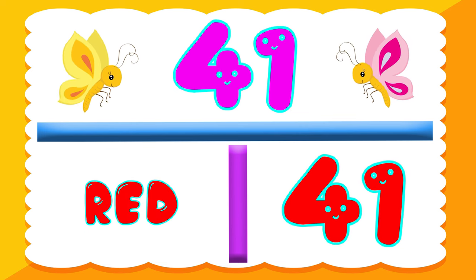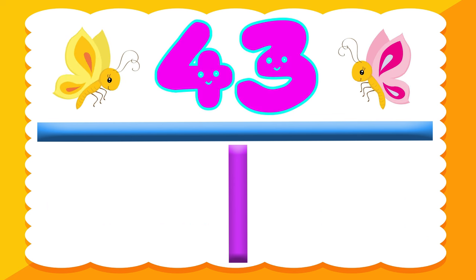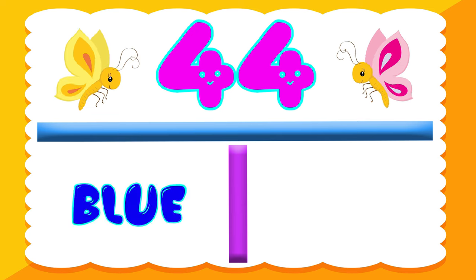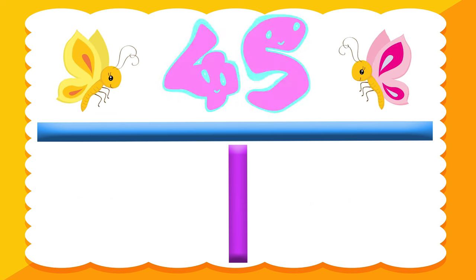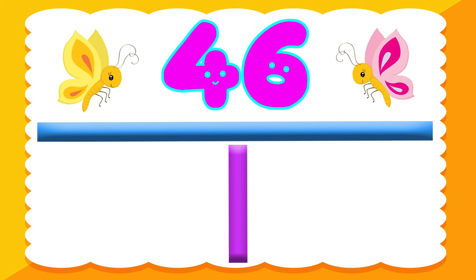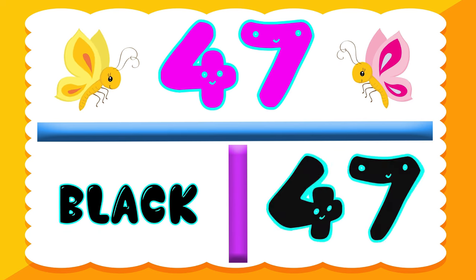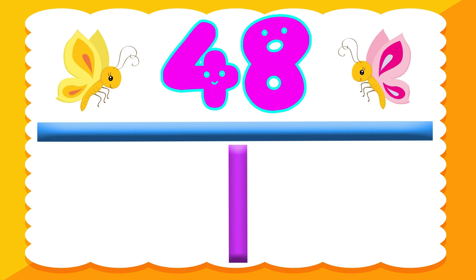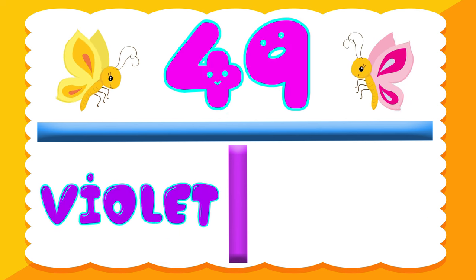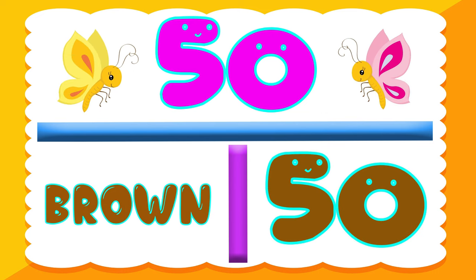41, red 41. 42, green 42. 43, yellow 43. 44, blue 44. 45, orange 45. 46, golden 46. 47, black 47. 48, pink 48. 49, violet 49. 50, brown 50.